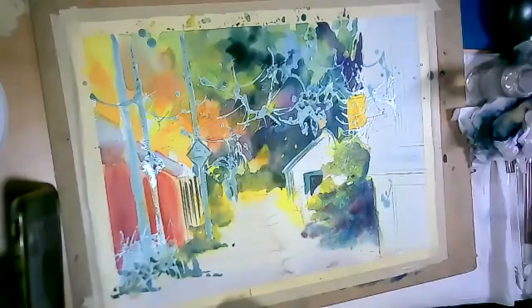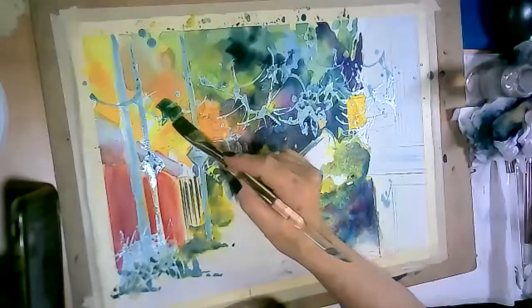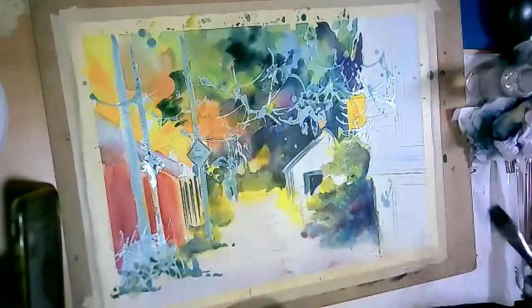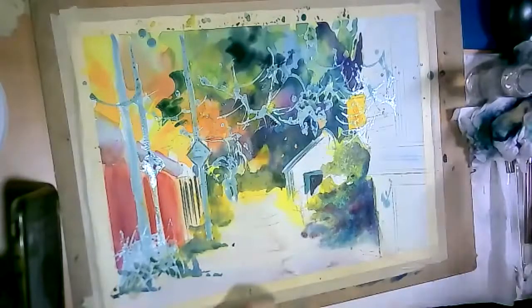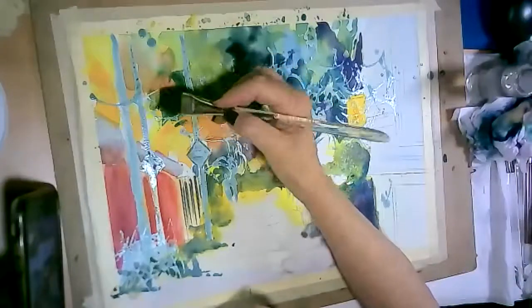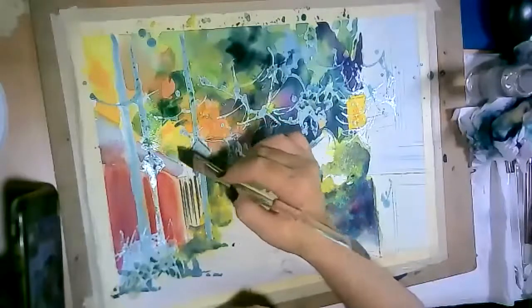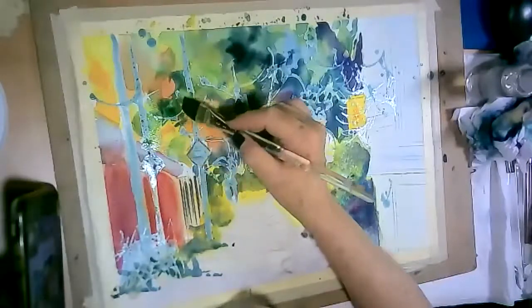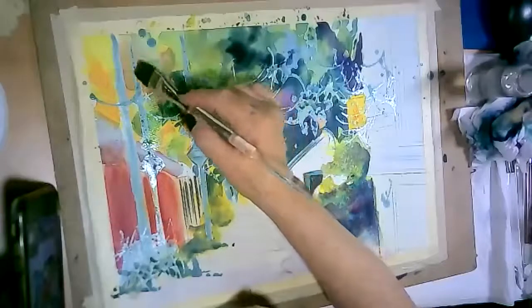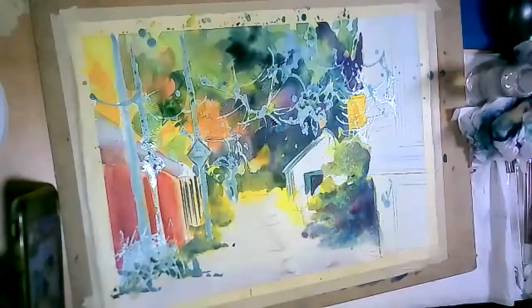I have a question. Yeah, sure. In recent months, do you work in other media besides watercolor? No, I work in watercolor and I work with pen and ink in watercolor. And I also work with gouache in watercolor, which I was going to do, but I won't have time tonight. Yeah, I work in some mixed media, but no, I like working in watercolor. That's my thing. That's what I do.